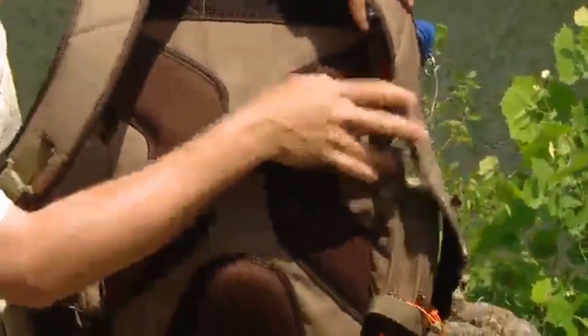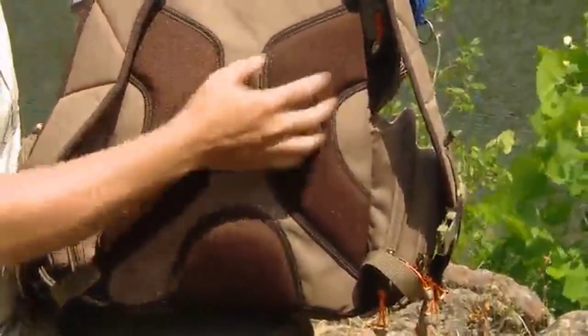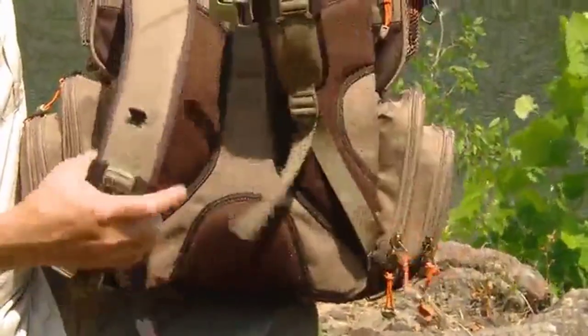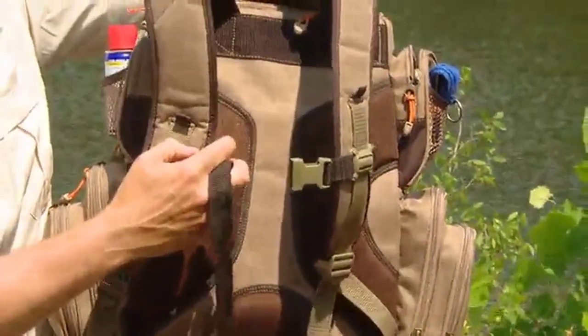I want you to see the interior of this. We've put full padding through here, so it's very comfortable. Comfort down the middle of your back here. And we've also incorporated a sternum strap to keep it from slipping.